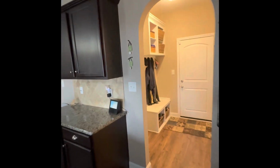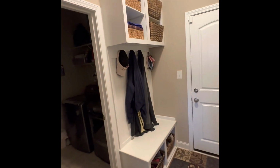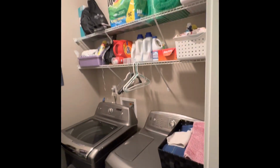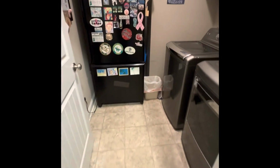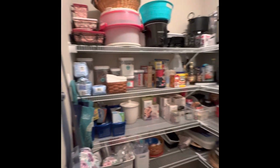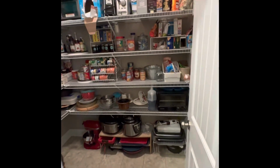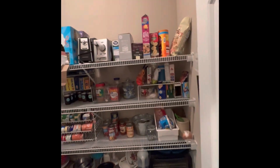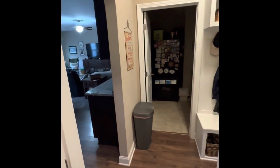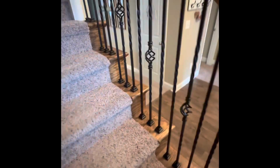There you go. And you have the mudroom space here. And then you have laundry. Good shelving. Good space. They have an extra refrigerator in here, so you have good space in here. They have a walk-in pantry. Really big. I don't know if I can capture how big this is, but I'm actually walking in and able to scan around this way. So it's pretty big. And it's directly across. And you can see the stairs have the details of the metal.